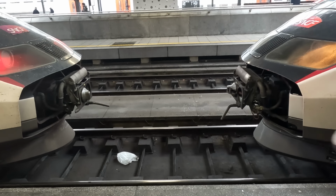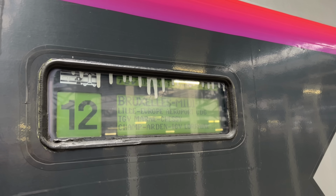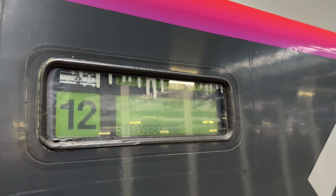Now that the two Réseau units are coupled together, we can now board. The rear part of the train terminates at Marseille, whilst the other terminates at Strasbourg. I'll be in the Strasbourg portion as far as Disneyland Paris, where the units will detach and go on to their respective destinations.